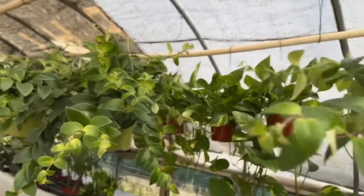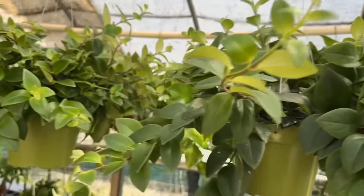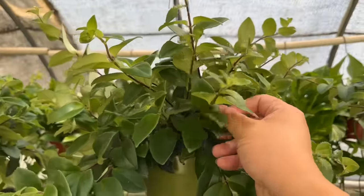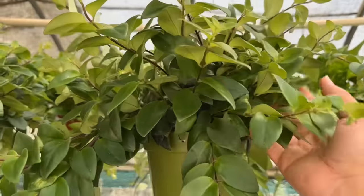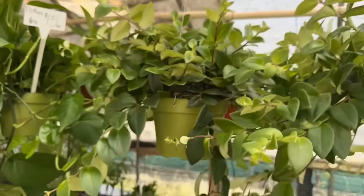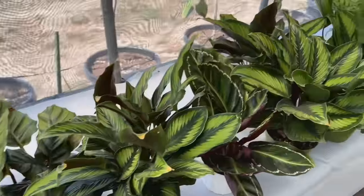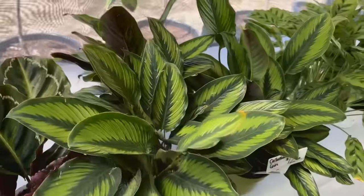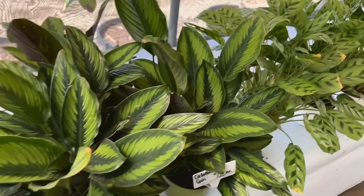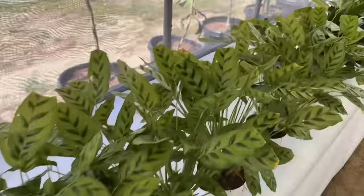$12 for these lipstick plants. These lipstick plants though are so healthy and happy. Oh, these feel great. I'm loving these big succulent leaves. I love lipstick plants. Aeschynanthus is another highly underrated house plant, I believe. And $12 each for these 6-inch calatheas. Love the beauty star. I'm drawn to the beauty star a lot lately. And Calathea leopardina.